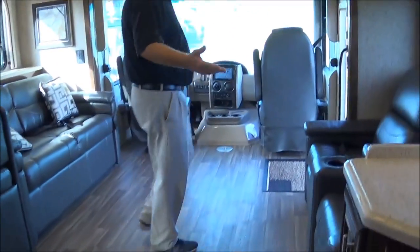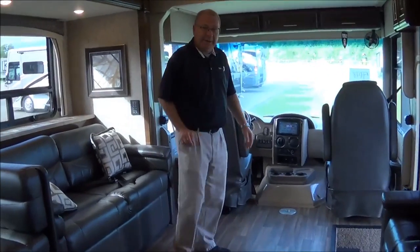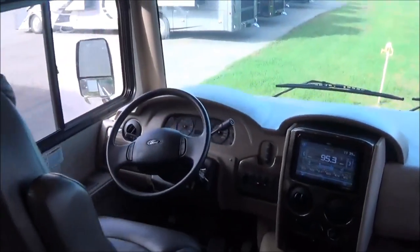So, as you can see, we've got the slides open. Now look how much more room we have here. We've got plenty of space to entertain guests, do whatever it is that we want to do right in here. So Mr. Cameraman, come on up front here. Let's show them the front of the coach, and then we'll walk our way back.